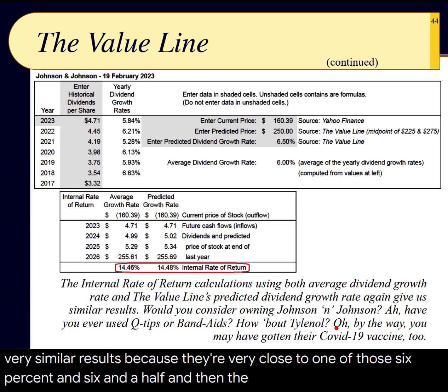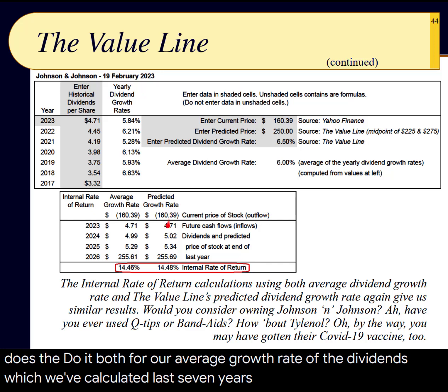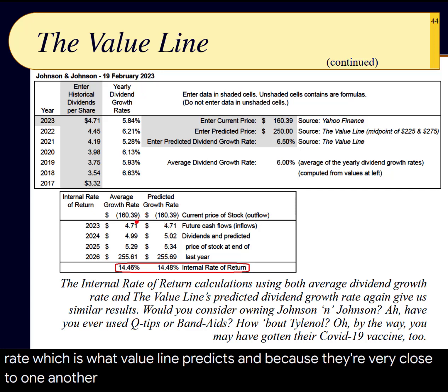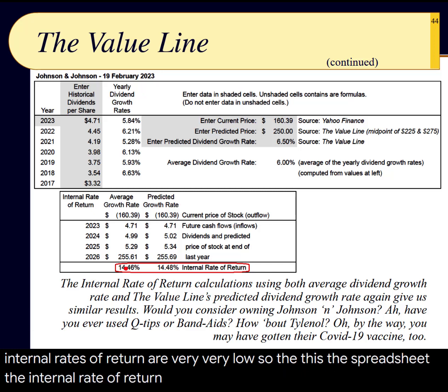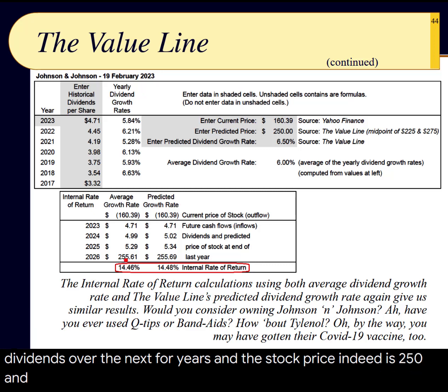And then the last part of the spreadsheet does the internal rate of return. And we do it both for our average growth rate of the dividends, which we've calculated from the last 7 years, and the predicted growth rate, which is what Value Line predicts. And because they're very close to one another, 6 and 6.5%, you notice that the two internal rates of return are very, very low. So the internal rate of return calculation is saying, look, if you get these dividends over the next 4 years, and the stock price indeed is 250, and we probably should use 225.